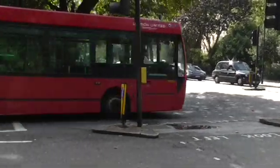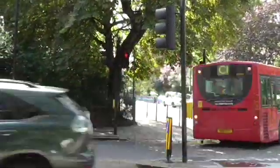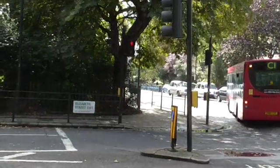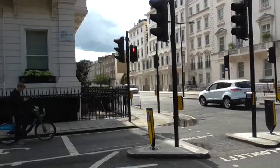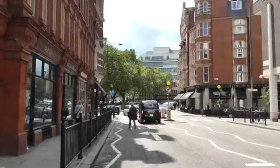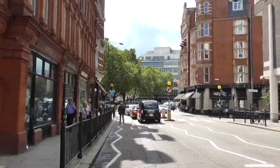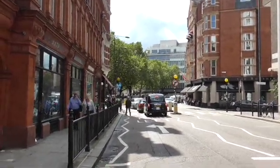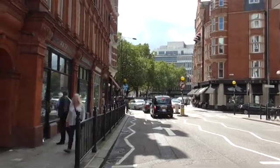Right, all we do is cross over here Elizabeth Street, and we continue along Eaton Square till we come up by Sloane Square. Okay, cross over these lights and just continue till we get to Sloane Square. Okay, at the end, here we are now at Sloane Square, just in front. We're going to turn to our left beside the underground station.